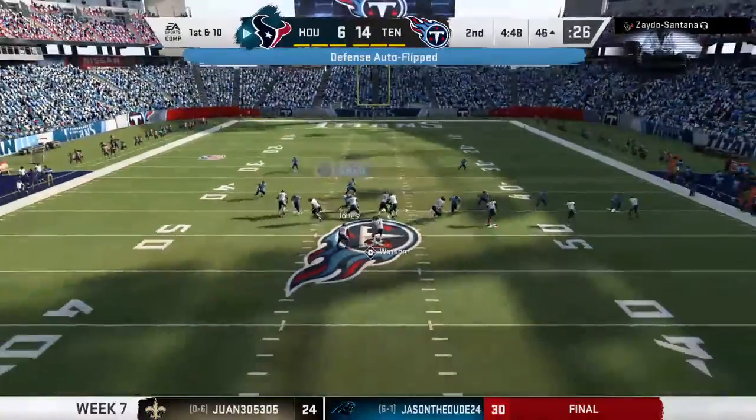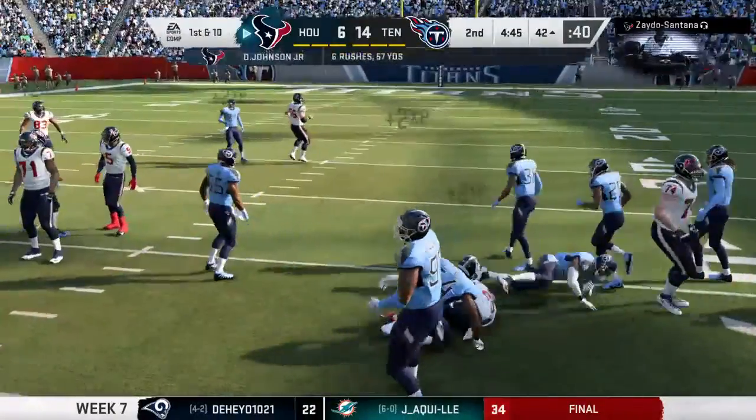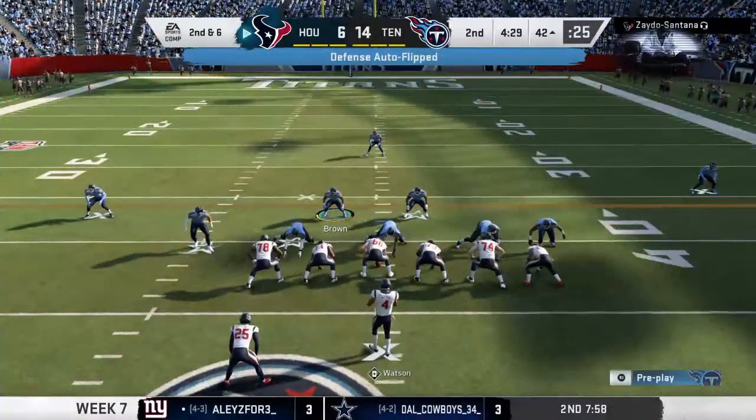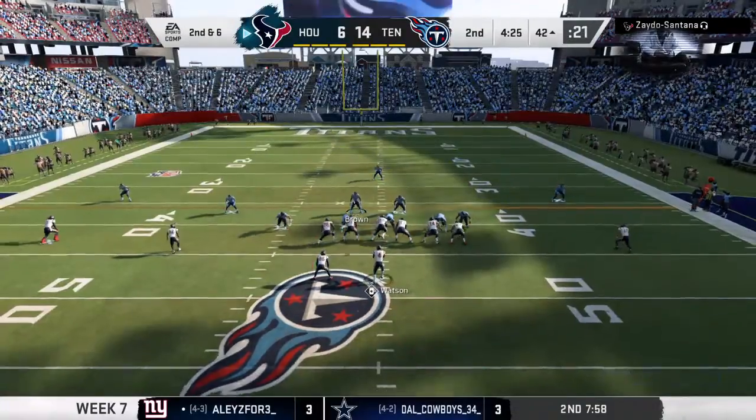So operating from Tennessee territory now. Here's 1st and 10 at the 46. They give him 4 yards there. It'll be 2nd and 6. I call that play a success. A nice inside run sets up a very manageable 2nd down. A very solid gain on that play.